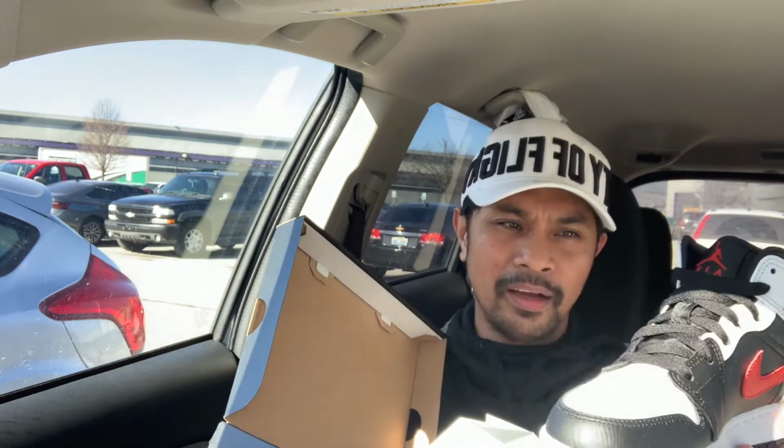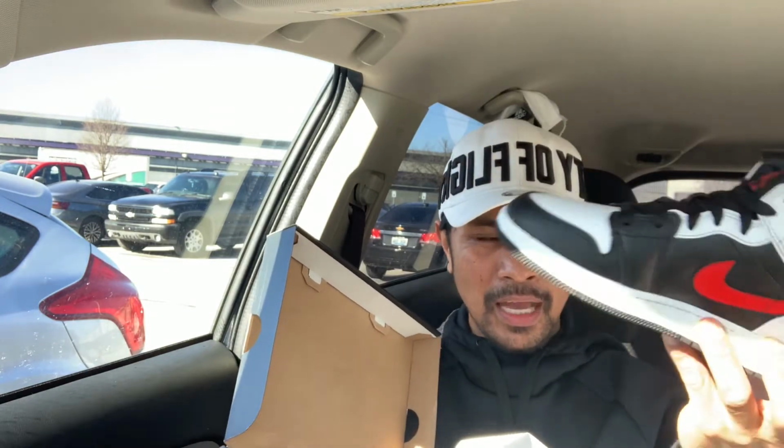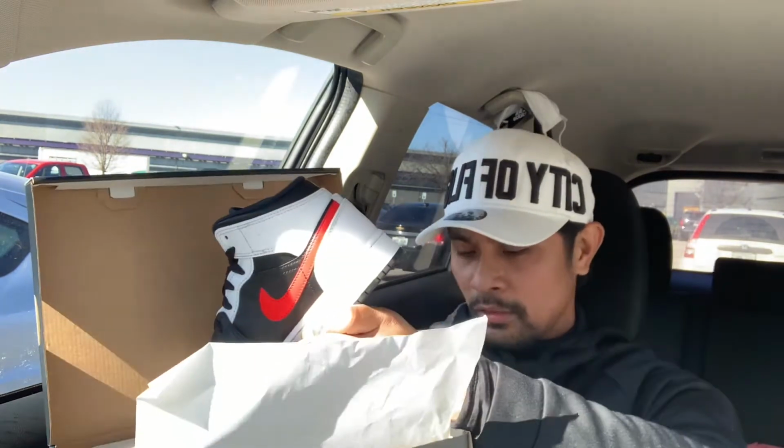Also kind of a white shadow colorway, maybe not, but the colorway of black and white with a little accent of red is not bad for the price, which is somewhere around the retail $90. Unfortunately, no discount at Champs.